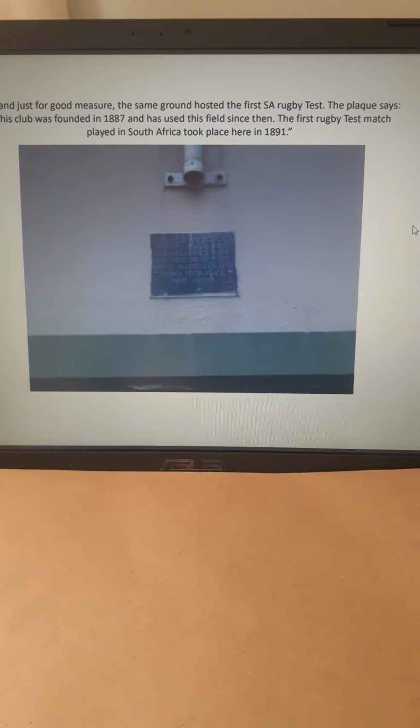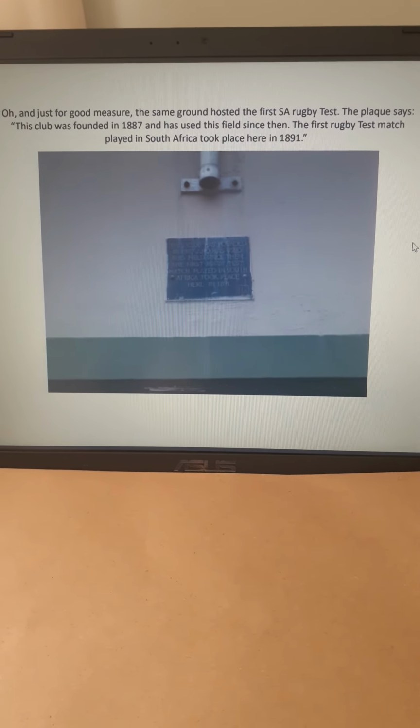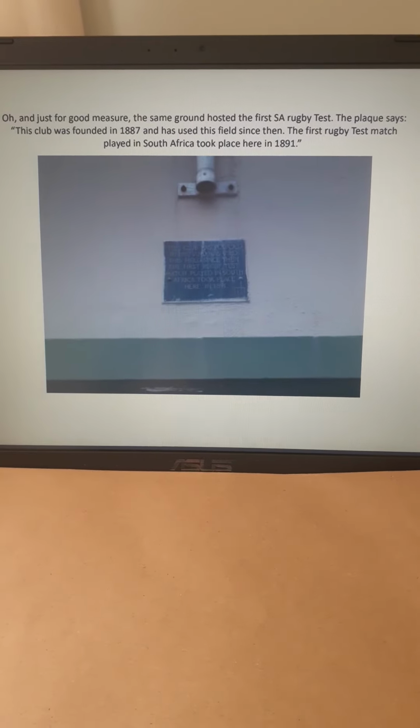And then there's this nice little sort of, I don't think it's stained glass, but anyway, it probably depicts that cricket test from 1889. And on the other side, it says, this club was first founded in 1887 and has used this field since. The first rugby test played in South Africa took place here in 1891.